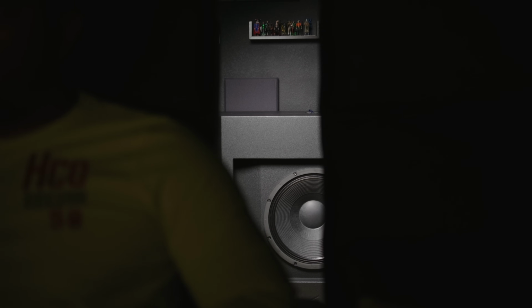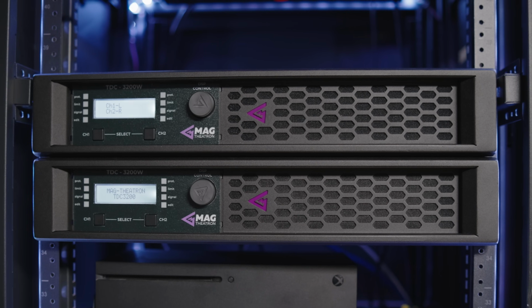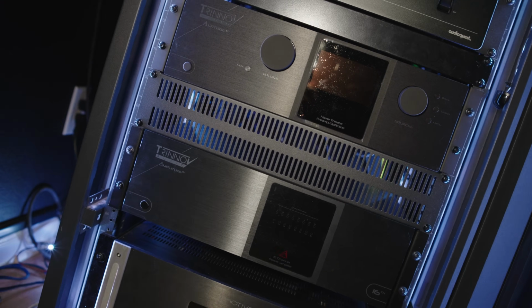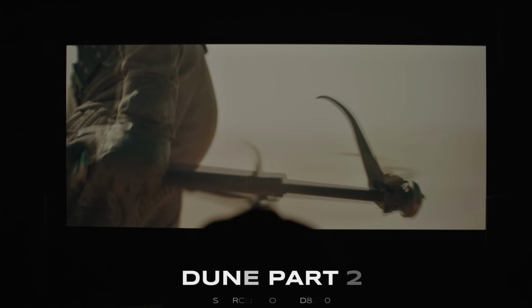The SVB21 is placed 6 feet behind my main listening position and is driven by a Mag Theatron TDC 3200 watt amplifier, and I'm using a Trinov Altitude 16 processor. I also have 2 Hammer 15 subwoofers, also from Mag Theatron, but in order to find out what the SVB21 really sounds and feels like, I made sure to turn off all the other subs. The first demo we're going to cover is Dune Part 2.